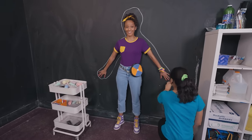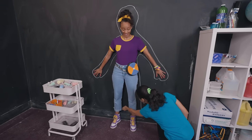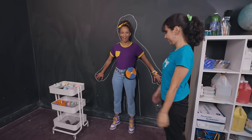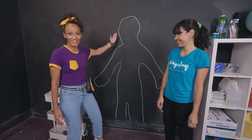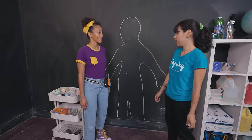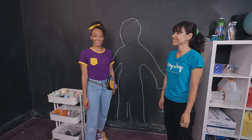All right, how's it looking? I can't wait to see. Okay, Meekah. All right. Yes, I love it. I'm feeling inspired already. Okay, now you can add the elements to your design and I will meet you at the sewing station. Okay, see you there. Bye.